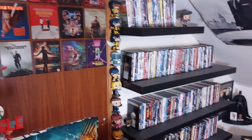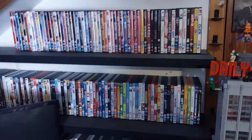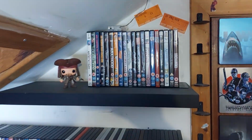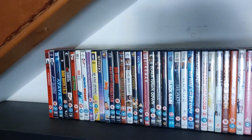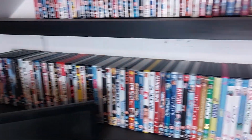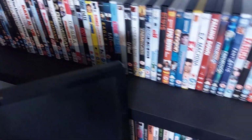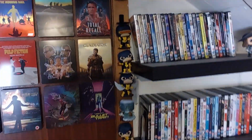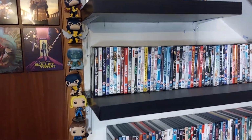I'm redoing these shelves. These shelves are horrible. They waste a lot of space, and they're too chunky, because originally they weren't really for this, they were more for other stuff at the time of the collection. But yeah, it's all in alphabetical order, the way I have done the DVD collection, shelf by shelf. Sadly, where the TV is, you can't really see a certain part of the DVD collection, which doesn't help, but you get the gist of the collection overall.